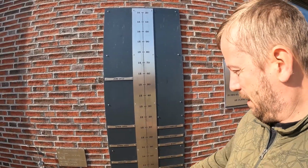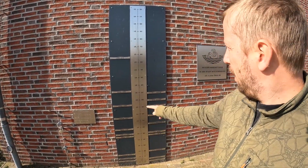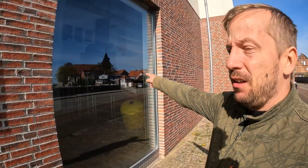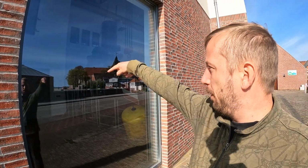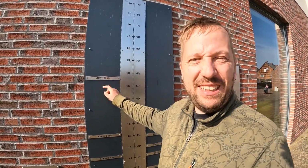Elbe River. Almost every spring it overflows, and here is how high it has been. We are 40 meters higher than the Elbe River normally, but in 2013 the water was here, and in 2011 it was here. So the whole place has been flooded, which is quite horrible. They have a pump house here, with large pumps, so when the water comes to the city they pump it to the fields behind the city, trying to avoid the damage, but in 2013 it was too much.